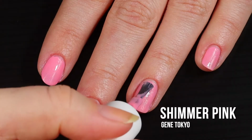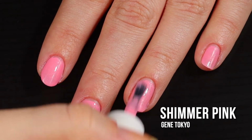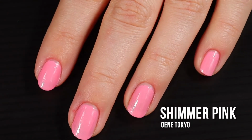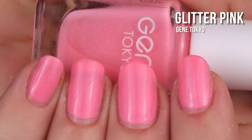And I feel like on the third coat, I was really able to cover up most of the visible nail line, even out some of the patchiness, and give the polish an overall squishier look. So I was happy with 3 coats of this one. In the swatch photo, you'll see 3 coats of Shimmer Pink and Jean Tokyo's top coat.